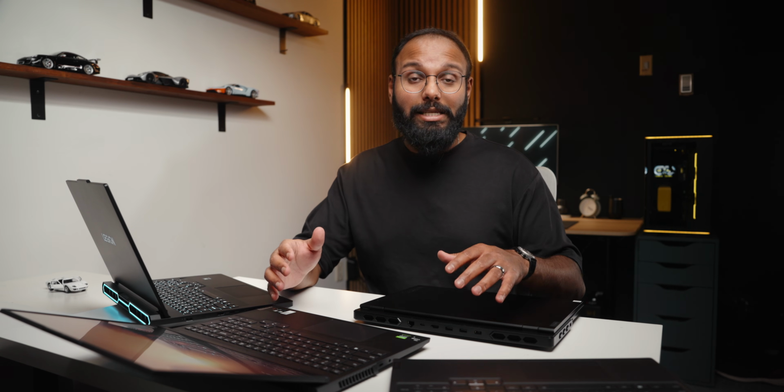I should also point out that with Gen 8 in 2023, Lenovo removed the fingerprint sensor that was previously integrated into the power button. It was a small convenience feature, but still a major loss in my opinion.